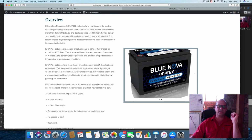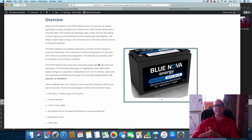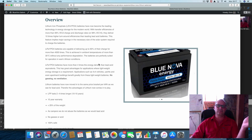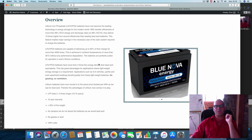Otherwise, I think the time for lithium has come. The prices, as I say, are in line now. If you wait another year or two, then lithium is going to be cheaper than lead acid per kilowatt. Not in capital, per kilowatt. And that means over a 10-year period, your lithiums are going to be much cheaper than lead acid. Already we are there, just based on the fact that we can abuse a lithium battery without having too much trouble.